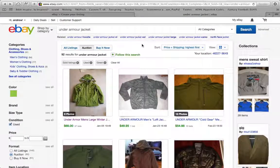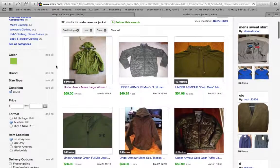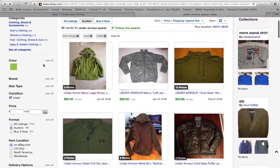Now, if it's something like the Tasso Elba winter coat I have that's $350, I wouldn't do that one auction style. Or if I did, I would have it at my bare minimum pricing, because if I started that one off at 99 cents, chances are real good that someone's going to end up buying a $350 jacket for 99 cents. Anyways, I'm getting off topic here, but you can really break these down quite a bit.